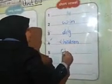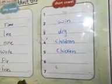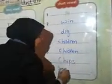Let's compare. Number one, five, time, line, nine, right, and five. With, big, children, chicken, and pig.